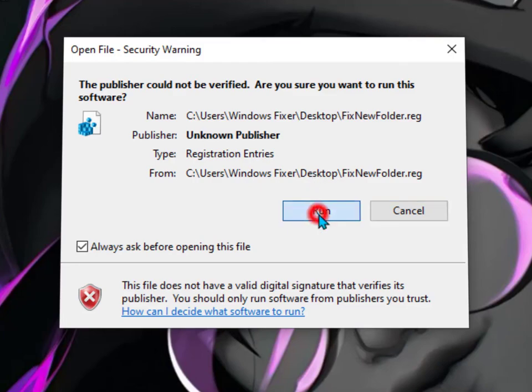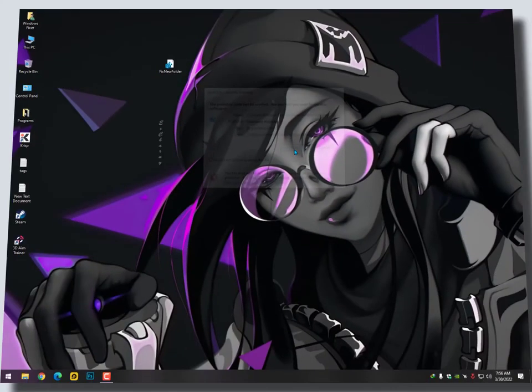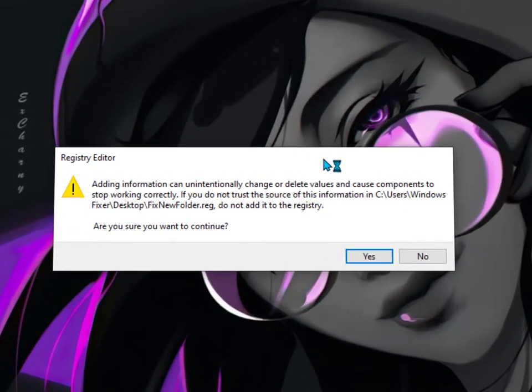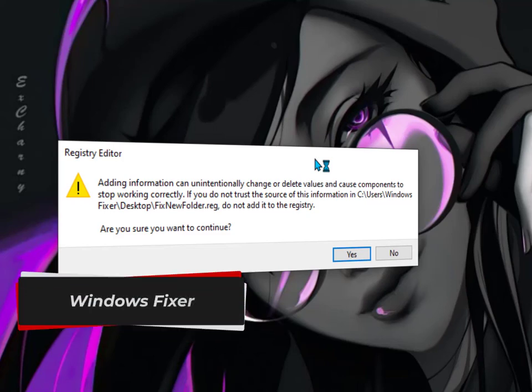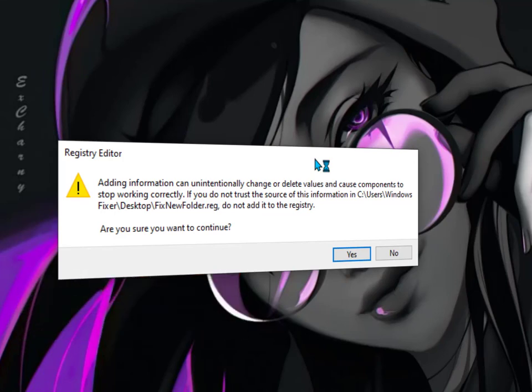Simply you need to click on run, and then you will get a user account control: do you want to allow this app to make changes to your device? So definitely just click on yes, and you will get this notification: adding information can unintentionally change or delete values and cause components to stop working. So don't worry about it, it's just fine.